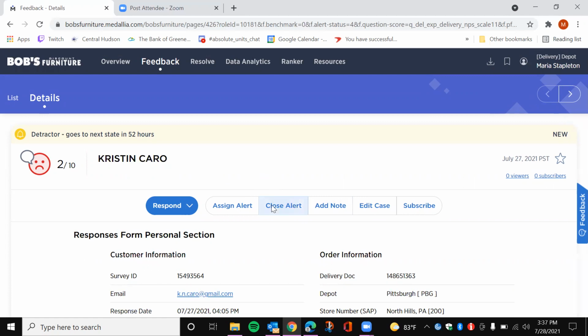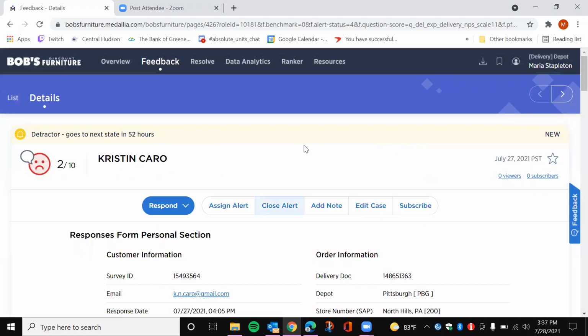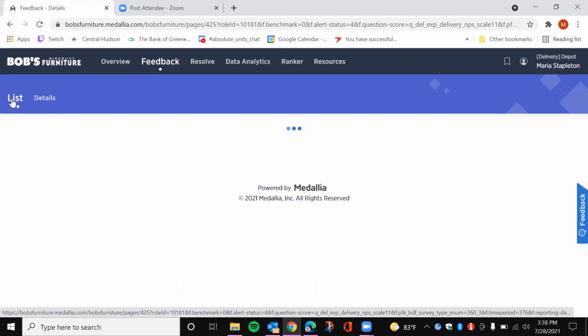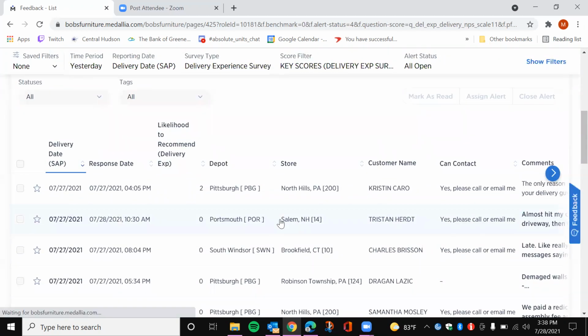To close the alert, you just click this close alert button here, and you can just type in the little note saying that this is a BDF concern. Or you can fill in that this was a scheduling routing concern. And then you just click close. The RDM can then go back in and see any of these concerns and address them with the appropriate individuals. Once you close out this survey, you can just click list back up here on the top left, and then go to your next one.